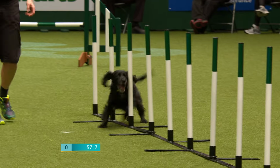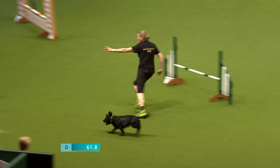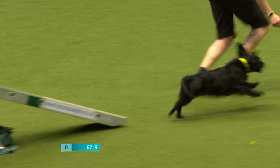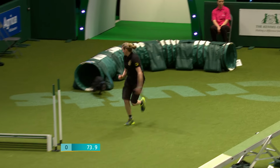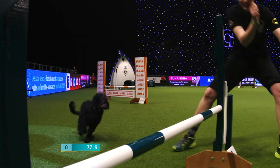And this is astonishing, really, that we have not seen a penalty so far. What high quality competing we have on the second day of Crufts. Bat and Caroline Smith, the Cocker. Still okay, still that 0 next to the time.